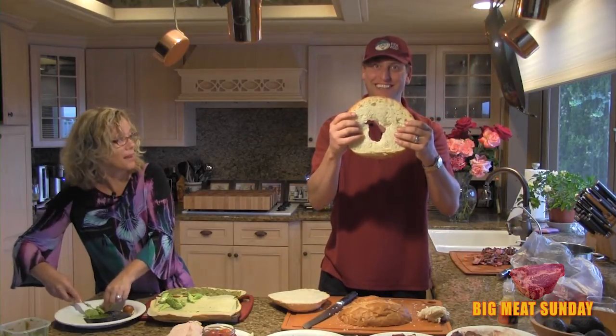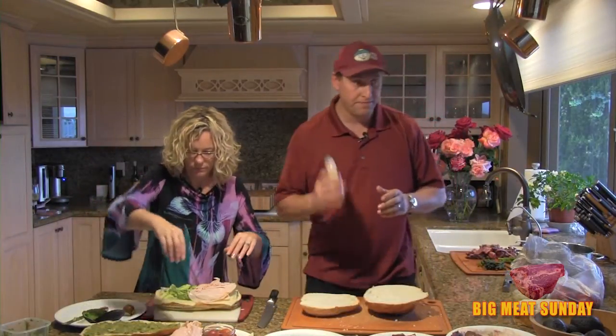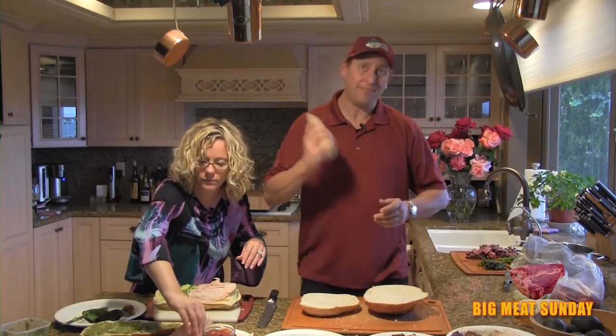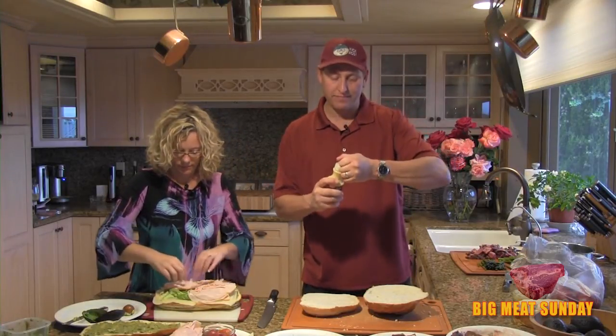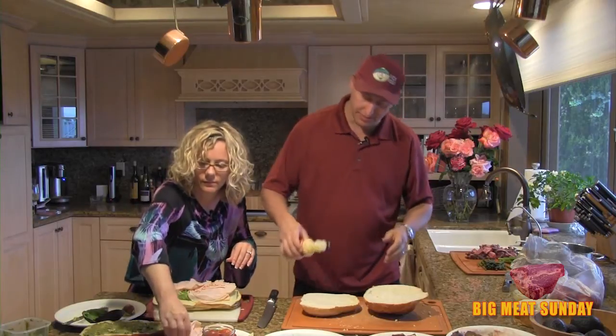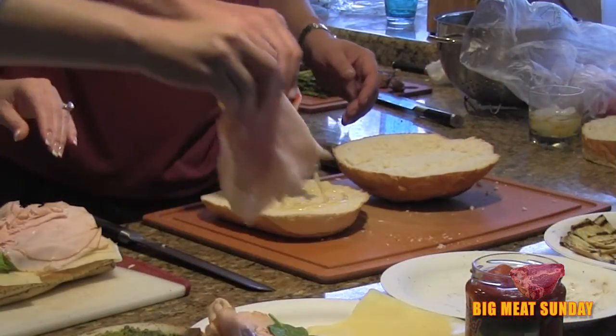Yeah, Big Meat Sunday donut. All right, so I'm doing mine now. I'll tell you what, I'm getting excited for this bacon aioli. This is going to be awesome. Leftovers are going to be good.